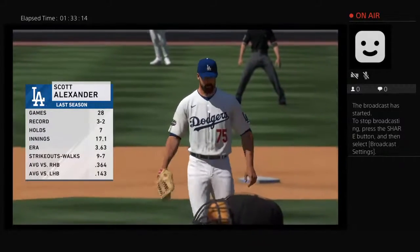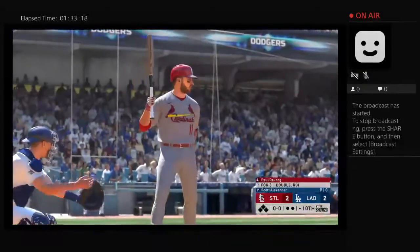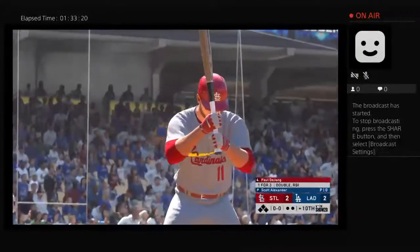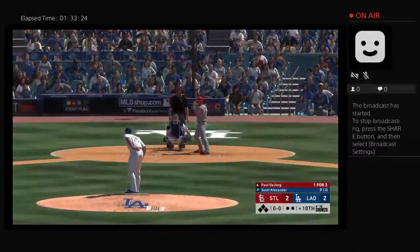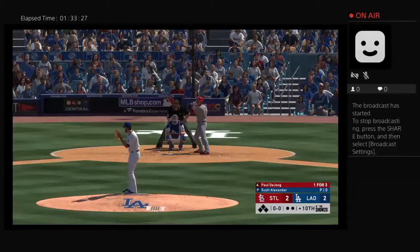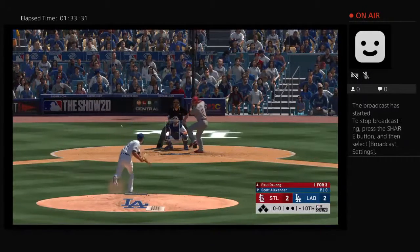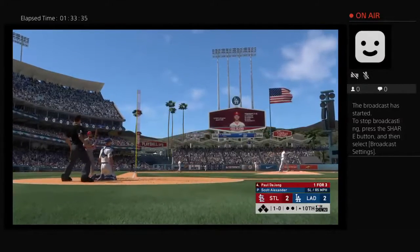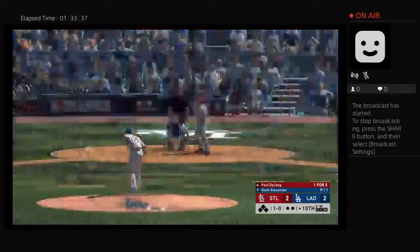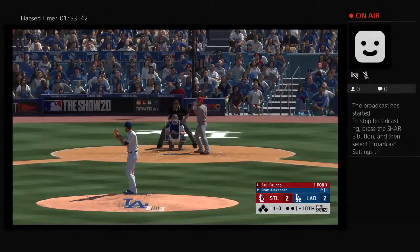Here comes the first pitch. Counts 1-0. Alexander has seen his role change with those one-batter lefty specialists going the way of the dodo as a part of MLB's pace of play initiatives. The 1-0 home. 2-0. Two balls and a strike to the St. Louis leadoff hitter.